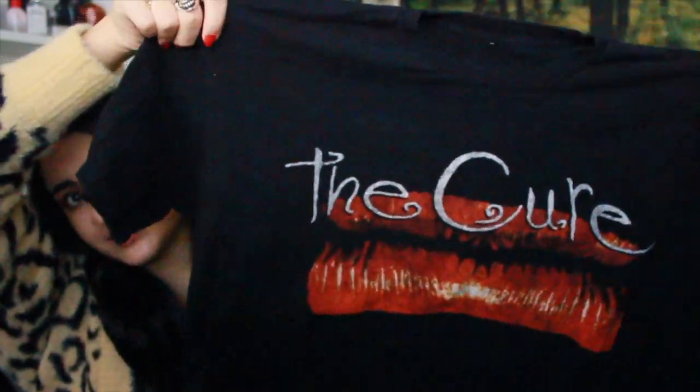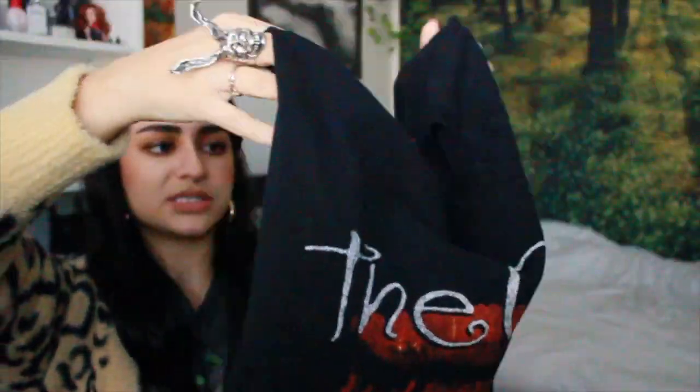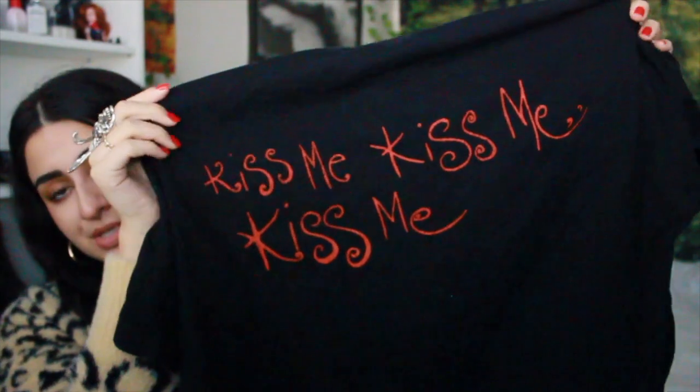This is one of my favorite bands, and it's so sad because I only have this one shirt by them. This is the Kiss Me shirt. It's got the Cure logo on the front, and then the back is super duper cute. Next is Iron Maiden. I think I used to own way more Iron Maiden shirts when I was super into them. I was probably like 16 or 17.